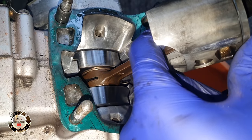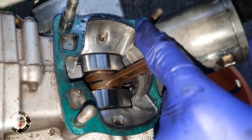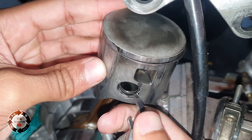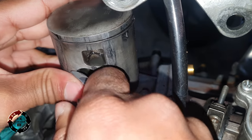Is that alright? It's got a little bit of play, but they always have a little tolerance. Always have that little bit. So what you got to do is you got to take that pin out from the piston. And then there's a metal bar.